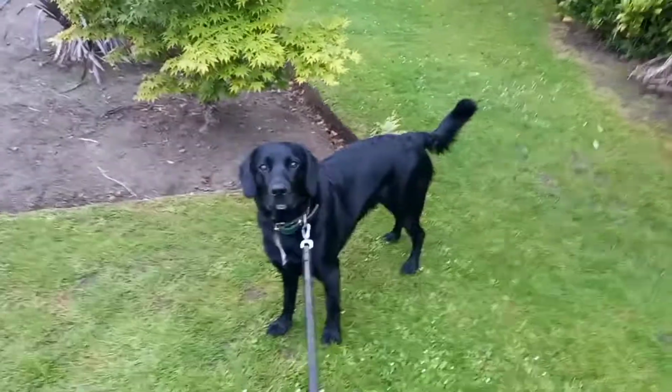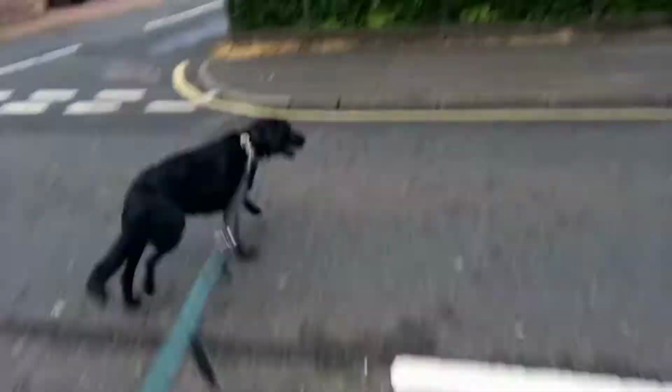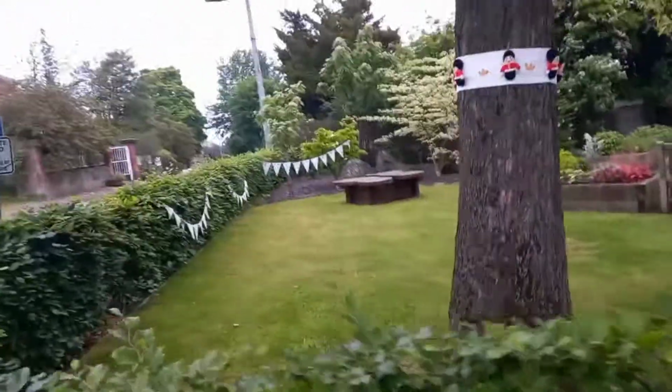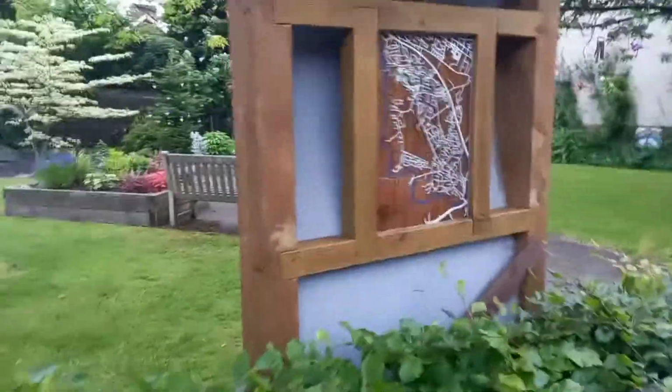Okay, Otis, let's have a look on the other side of the road. I think there's a butterfly garden. Okay, cross. Wow. They love their little corner gardens here. And this is the Butterfly Sensory Garden.